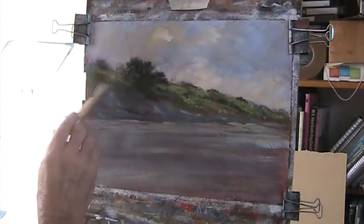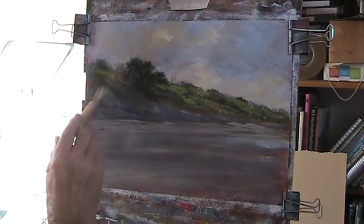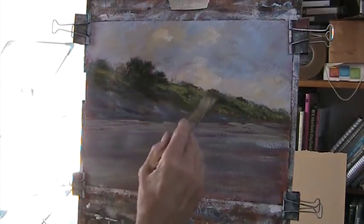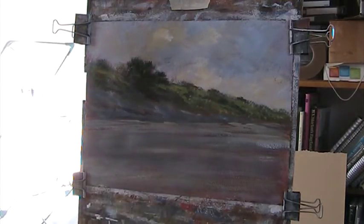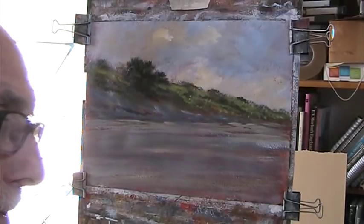Scrubby bush. It's a very battered coast, Cornwall. It's the southwest, it is. A fair amount of rain usually. Okay, how are we doing? Right, that's coming up. Same brush, just cleaned it out with water.